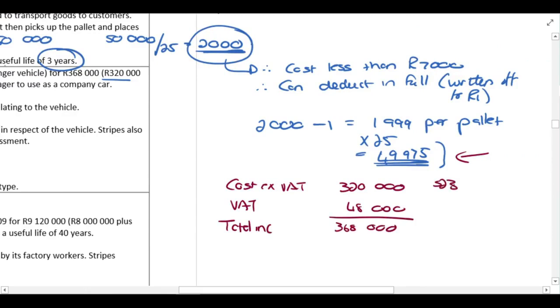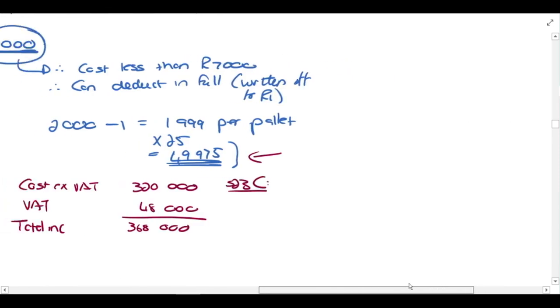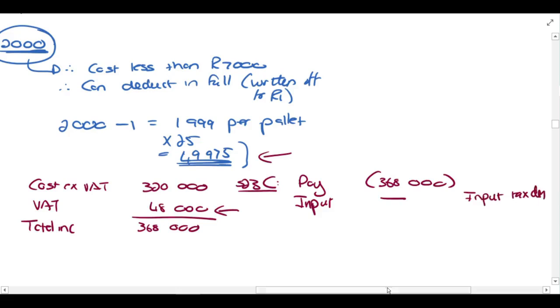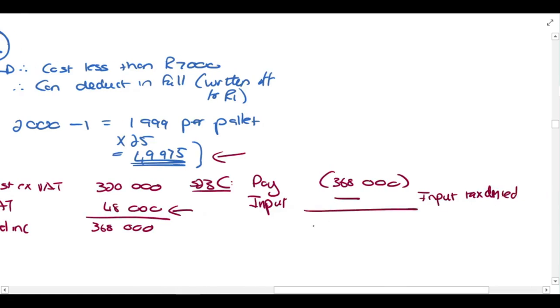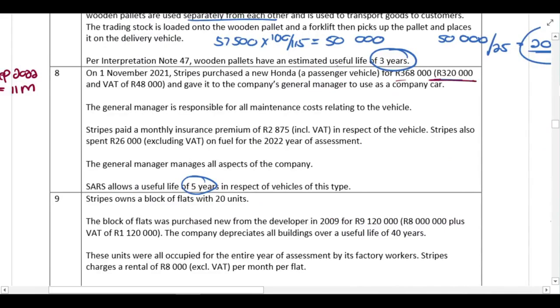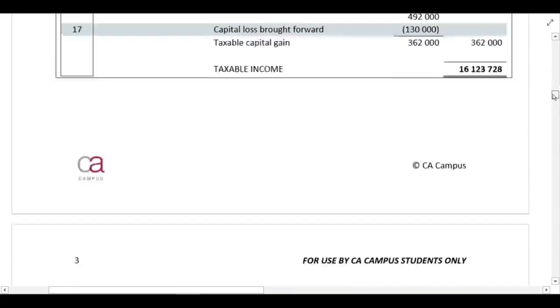So if we consider what section 23C tells us, you need to exclude the cost of VAT if you could claim it. So how much would you pay? You would pay 368,000 for this. And how much input tax could you claim? That 48,000. Could you claim it? No. Why not? Because this is a motor car and input tax is denied. So how much does this cost you for income tax purposes? 368,000. So they were incorrect to use the amount excluding VAT because they would not be able to claim it.